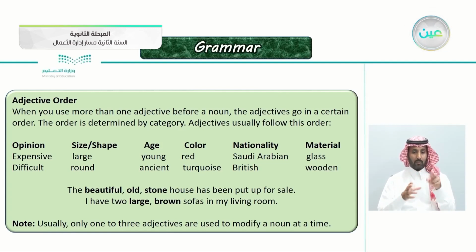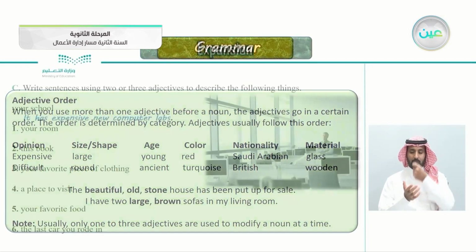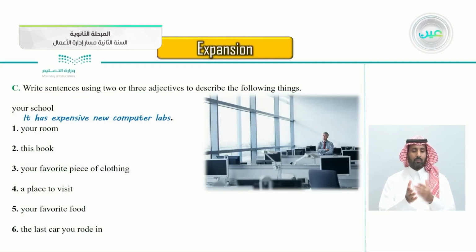You begin with opinion, then size or shape, then age, then color, then nationality, then the material like glass or wood or brick or anything else. For example, here, the beautiful old stone house. The beautiful, this is opinion, of course. Old, this is age. Stone, this is material. House, this is the noun that we are describing. So let's jump back to the exercise. The first one is already done, of course. It has expensive new computer labs, our school. It has expensive new computer labs.